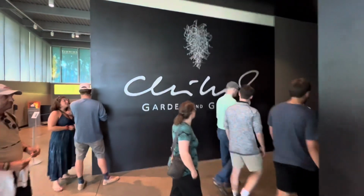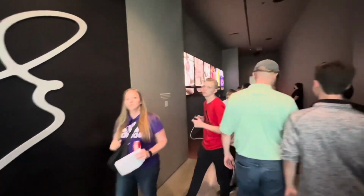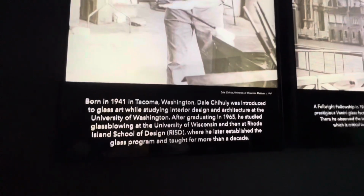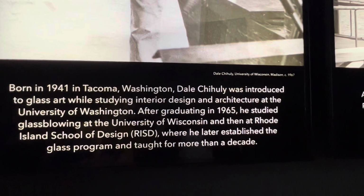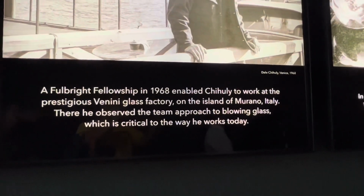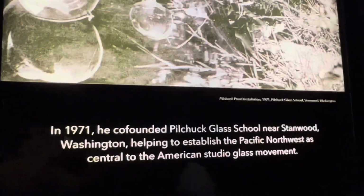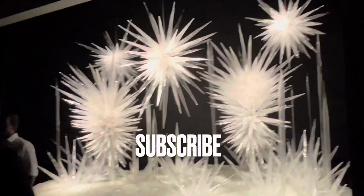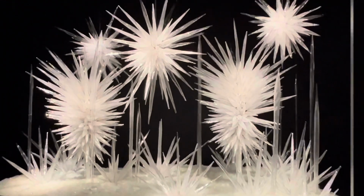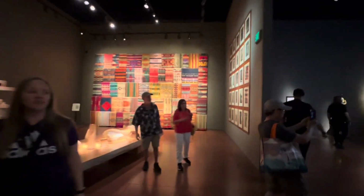Now we're at Chihuly Garden and Glass. So wait until you see what's coming next in this next room.